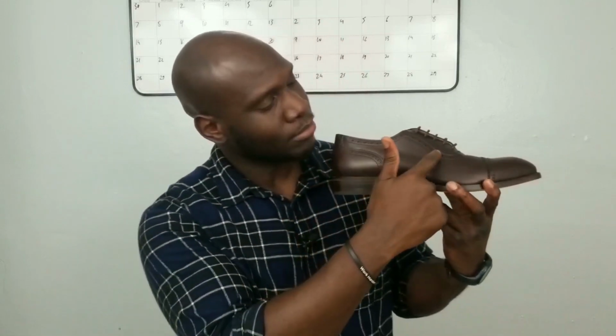Now, I've seen two versions of a semi-brogue. I've seen this one and also the one that has some broguing that comes on the side. In my opinion, I feel like this version of the semi-brogue is a much cleaner look.